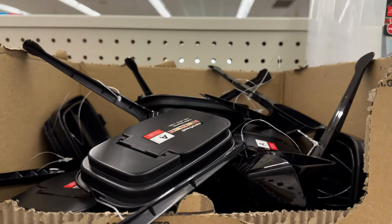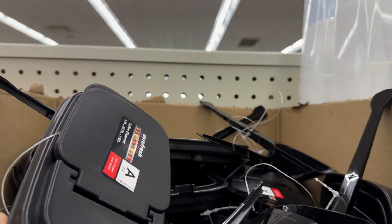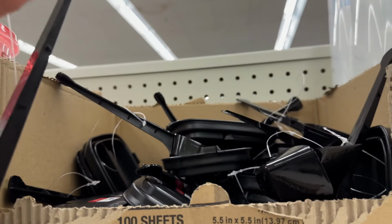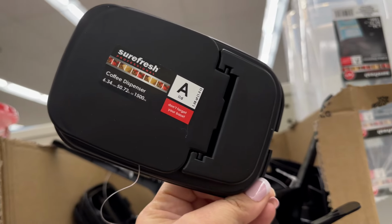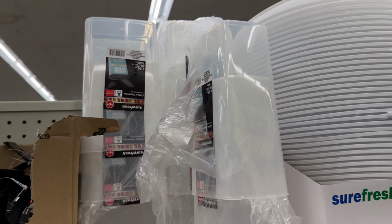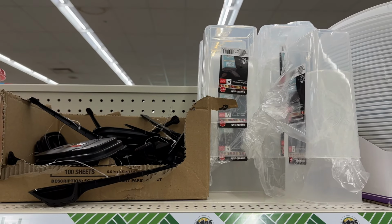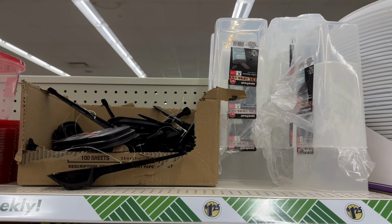So this is so cool with Sure Fresh added. You see how they have, this says it's an A. So basically right here you have the container top and this is a coffee dispenser and it also includes the little scoop with it. So how cool is that for $1.25? And is this, yes, this is a coffee dispenser. Oh, that is so cool. So it looks like they are sold separately. I think so, y'all, but that is pretty cool to keep your coffee secure. You got the flap and the little scooper for $1.25 each.